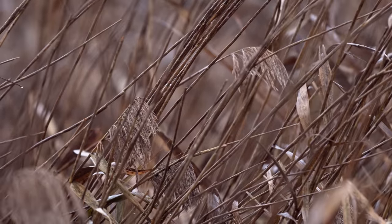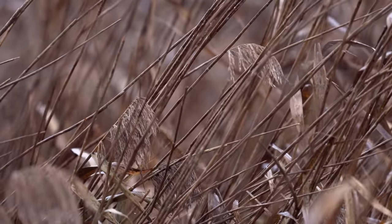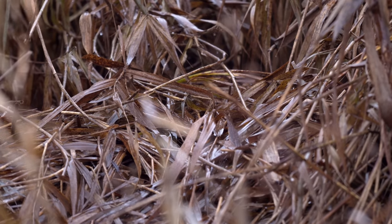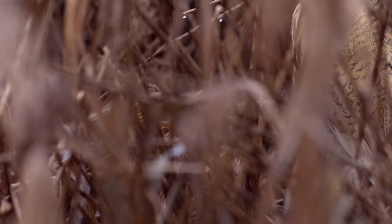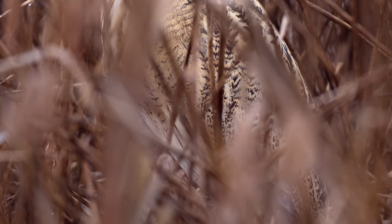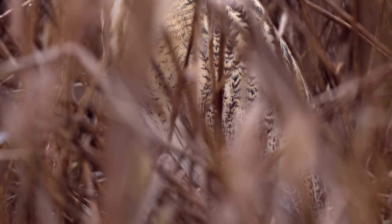The weather certainly hasn't been that great over the last few weeks. Lots of rain that hasn't been ideal for some of the other subjects that I've been looking for, but for bitterns, well, they seem to love it. With time and patience, my searching has certainly paid off. Catching a glimpse of those incredibly well camouflaged feathers amongst the reed, they blend in so well, it's easy to see how they can go undetected, even when only meters away.